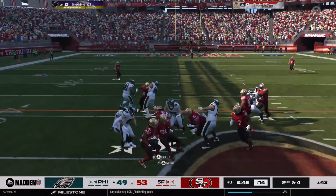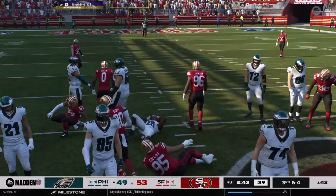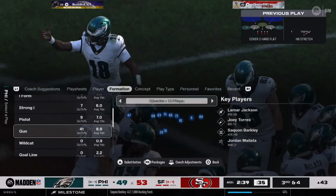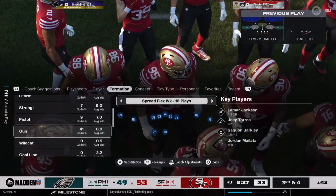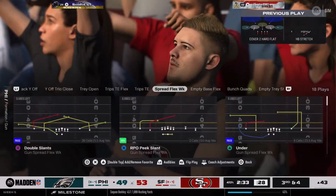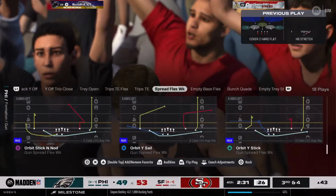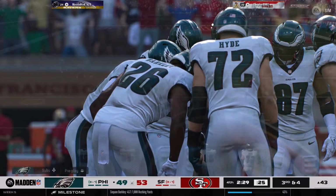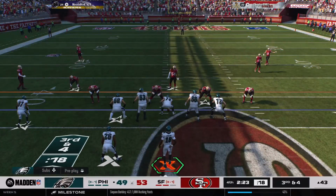On 2nd down, here's Barkley. Defender gets to him right around the line. It's going to be marked as no gain, so Brock, that means 3rd down coming up. You want to see the term read and react with a little video in the football dictionary? That's it. Here they go, getting set for 3rd and 4.